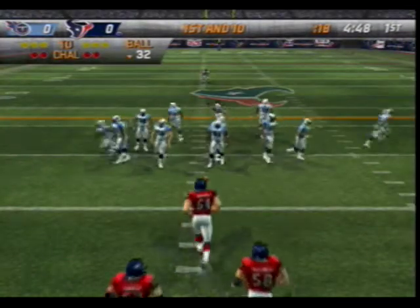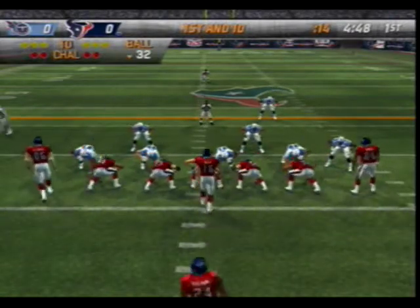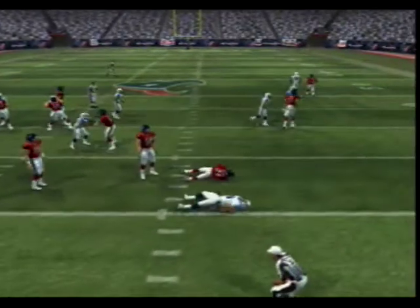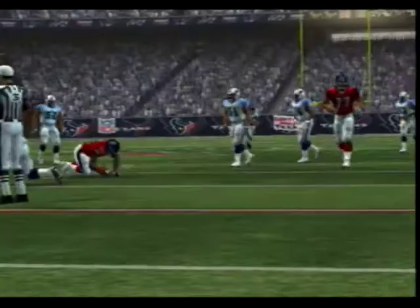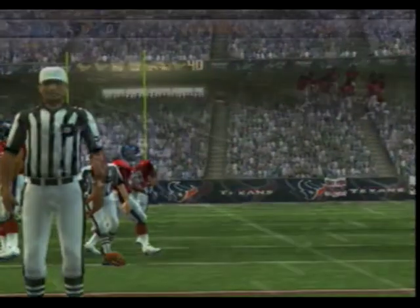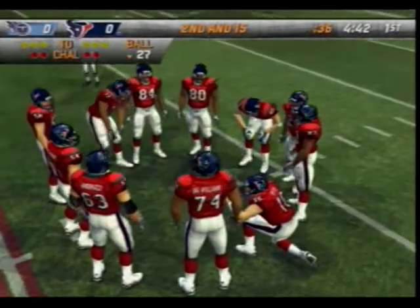First and 10. Ball on the 32-yard line. The Titans line up in a 4-3. Tosses it out to the right. That one started off poorly and only got worse. That defensive line did a better job than the offensive line, and that's how they were able to get penetration to stop that play in the backfield.